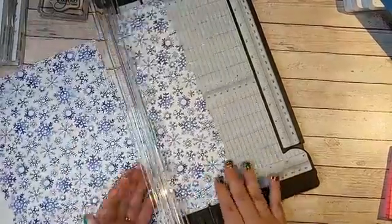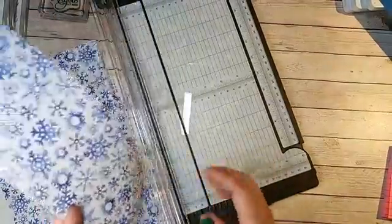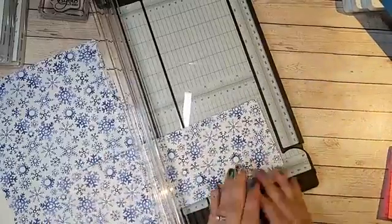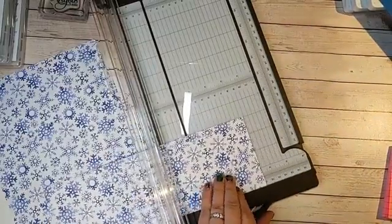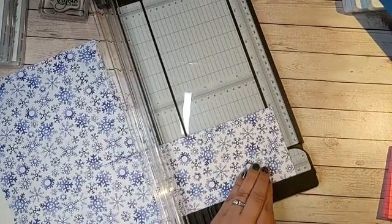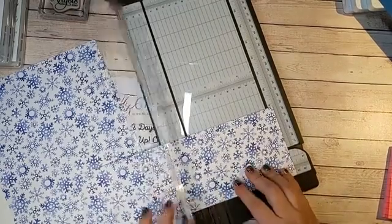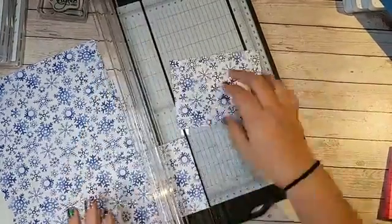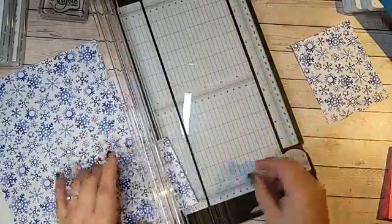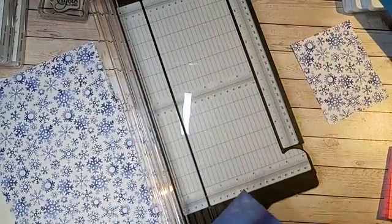And 5 1/4. And you noticed I did it the opposite way of how I did it last time. That's okay because you've locked your paper in. It's not going anywhere. You're going to get a nice cut every time. So that was 4. We're going to do 5 1/4. Take my cutting blade again. Cut that down. So I've got the perfect trim.